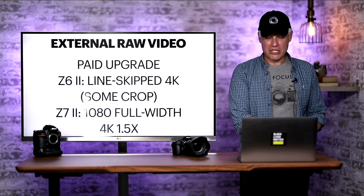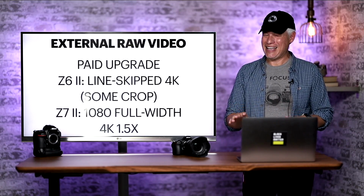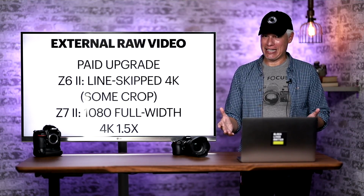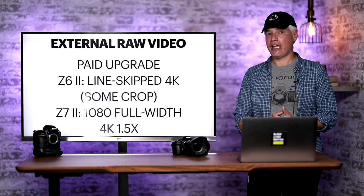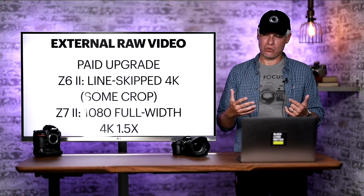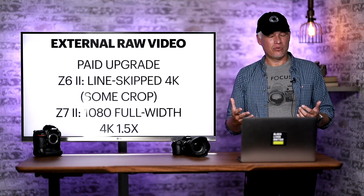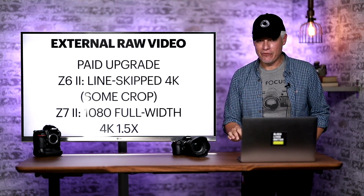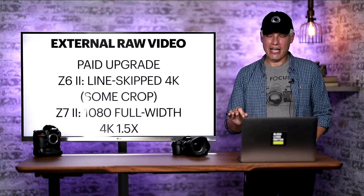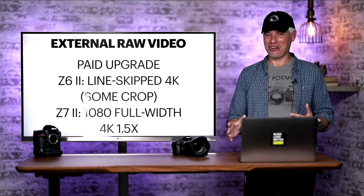If you are shooting with the Z7 Mark II, the raw video is either full width at 1080, dropping down significantly, again, like taking a huge hit to the quality, or shooting 4K with a 1.5 times crop, basically an APS-C size sensor. So if you do want raw video, in every scenario, you're giving up a significant amount of quality. And why do you want raw video if you're willing to compromise quality? Those things don't go hand in hand.